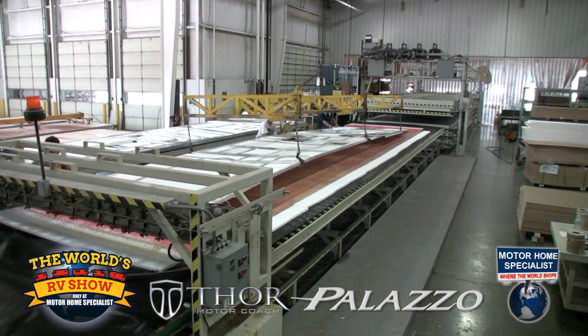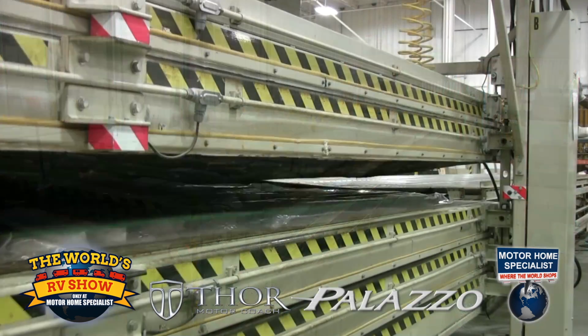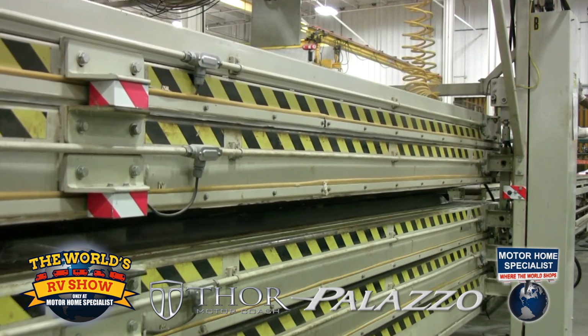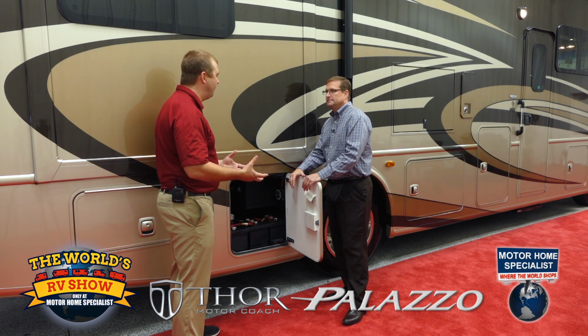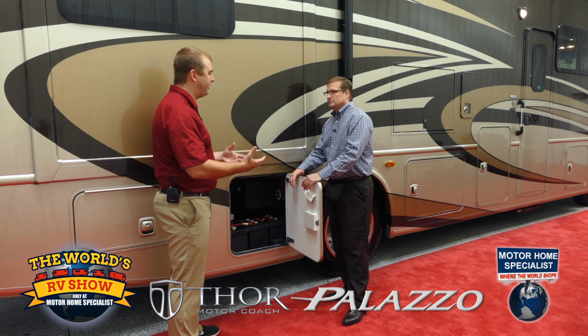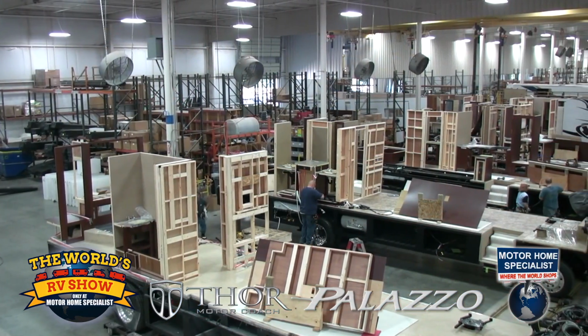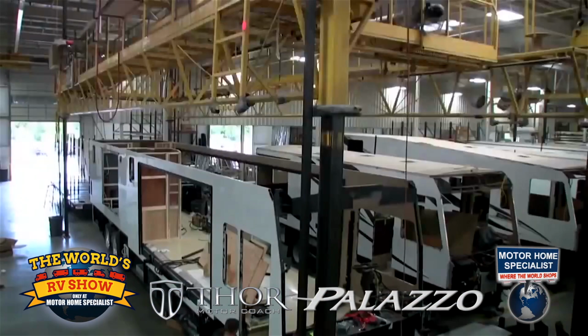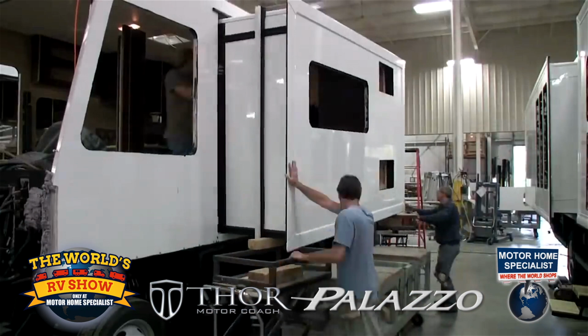From a structural standpoint, all of our motorhomes are vacuum bonded. And I know a lot of our folks out there don't know what that means, but in the past, when motorhomes were first designed, they were built like a home. Things were just glued together, basically built as it went up. We actually build the entire floor structure, the entire sidewall structure, and the entire roof structure independently, and then we put those things together.